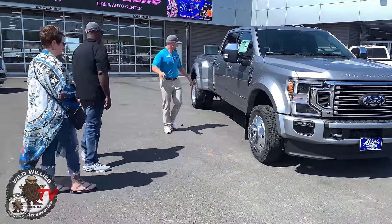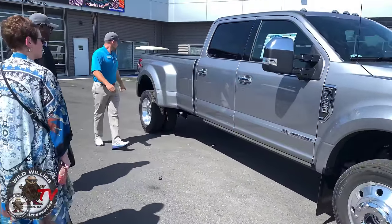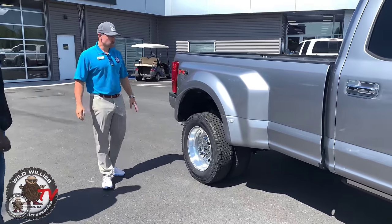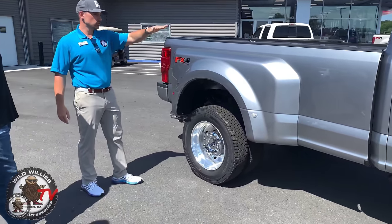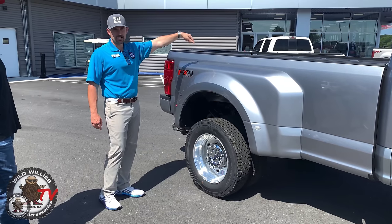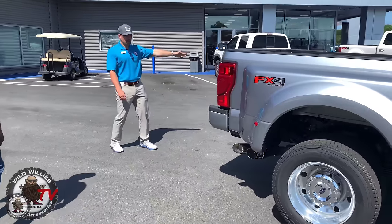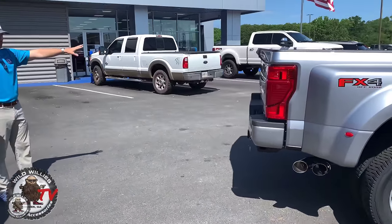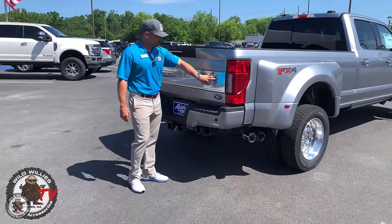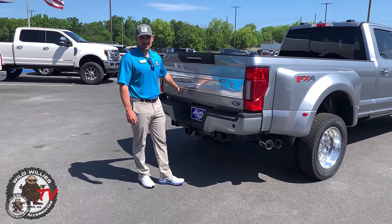Come on around this way, Jake. We're gonna body color the door handles also. We don't like this FX4 sticker. We're gonna take it off. We have some rock lights underneath. We're doing our nice premium Pace Edwards power bed cover and a spray-in liner. And then on the rear, this is a nice look with the brushed aluminum out back, but we want to make it more custom. So this is going to be body color also. And then we're going to have black on the lettering and Tampa Bay red with the Super Duty.